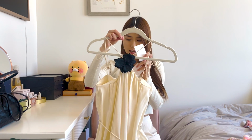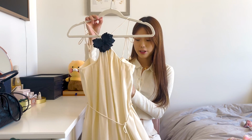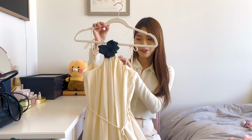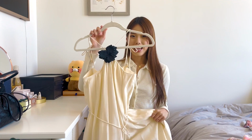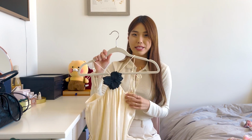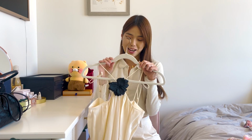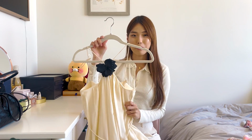Yes, so the regular retail price is $775 US, but I was able to get it at $465. So again, great discount. Of course, these are still expensive pieces, but I did foresee myself being able to wear these for many summers to come, so I didn't think that the cost per wear would be extremely high.